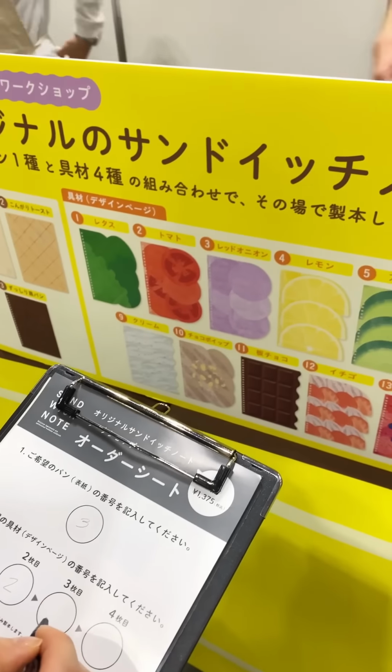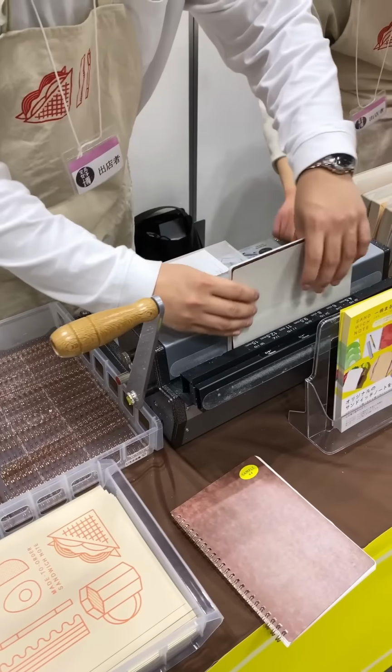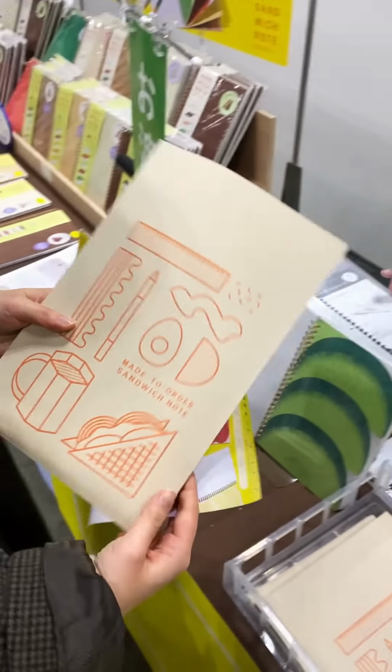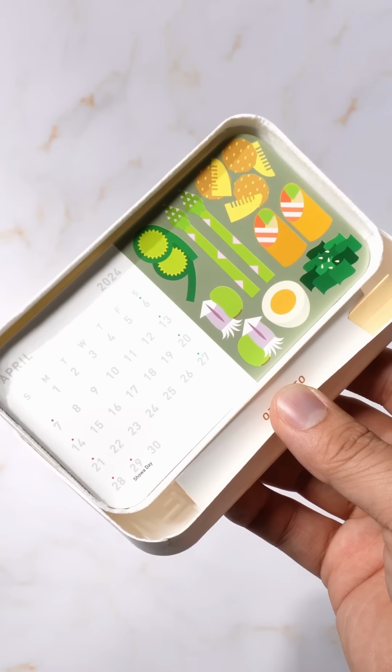So we ended up creating our own vegetarian sandwich with lettuce, tomato, red onion, and avocado. A man with an apron made our sandwich in front of us, which was the most heartwarming experience of the day. The event is hosted throughout the year in different locations, so if you happen to visit Japan, we highly recommend it.